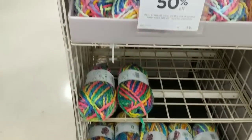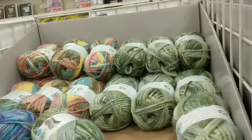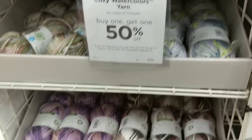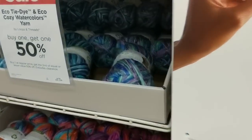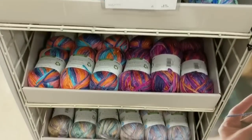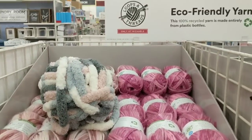So they had some interesting colors, and I could see where those would be fun and pretty, and kids would like those colors. But I'm not sure what you'd make. And then those, I wasn't interested in that either. I didn't like the texture of them, so I didn't even look to see what they really were. So sorry about that. But anyway, I just wanted to show you what they had and what colors they had. And you can look up your Michaels online.